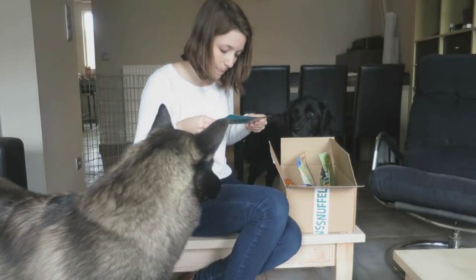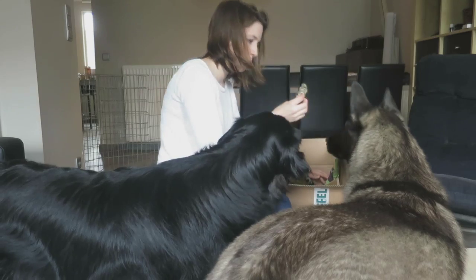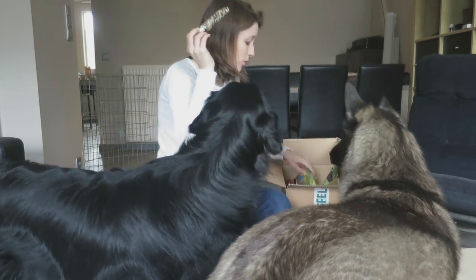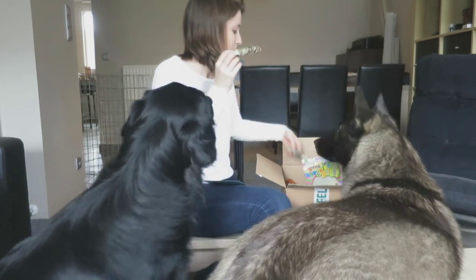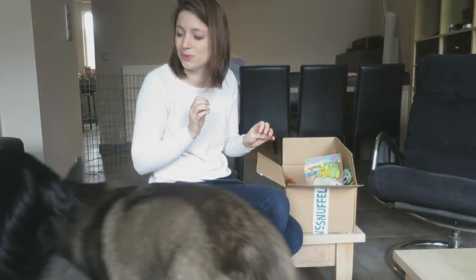And then Landman Fish and Beef. Is it this one? Oh yeah, that's fish. Well, I cut it in two for the dogs so they can share. Mm.